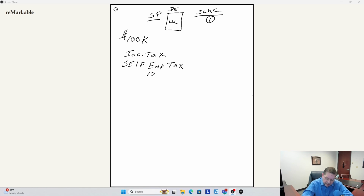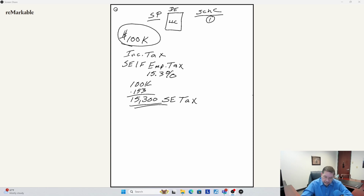And how much is that? It is 15.3% of this bottom line $100,000 that you made. So if you do the math, 100K times 0.153, very simply, that's $15,300 in SE tax. Ouch. And guess what, guys? You may not owe a dime of income tax off that 100K. But no matter what, you're going to owe that $15,300 in self-employment tax because they are two different taxes.